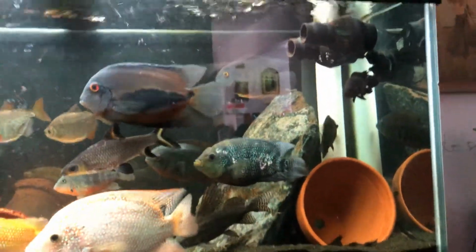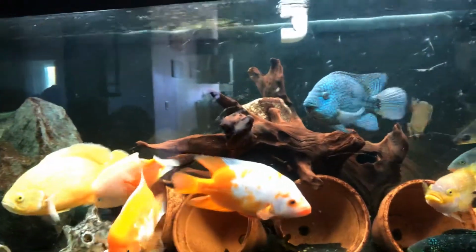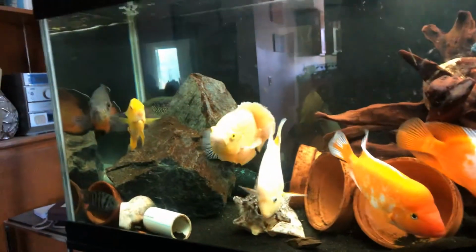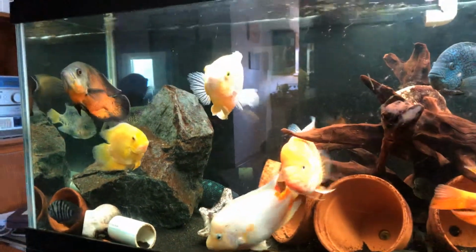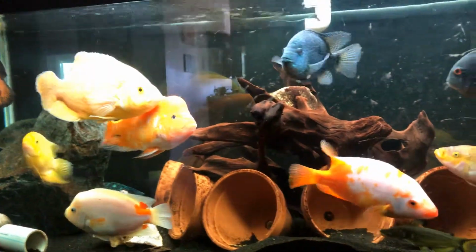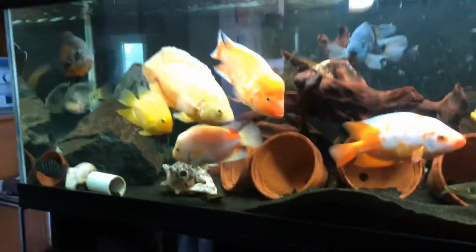So this is a very large assortment. Like I said, the devils weren't in here, and this electric blue Texas wasn't in here, but they get along quite nicely. I keep the water clear, as you can see. I have to clean the filter padding out quite a bit. I usually just rinse it in my tank water and reuse it.